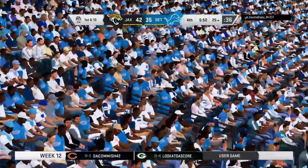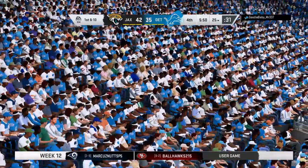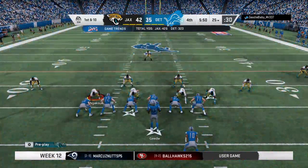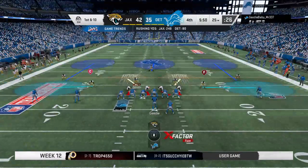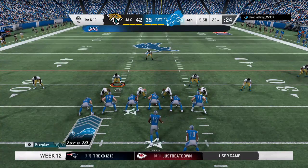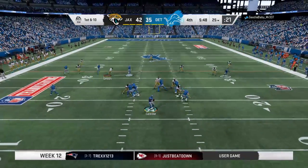First and 10 at their own 25-yard line. The Detroit offense ready to begin their drive. And that last touchdown drive they had very balanced. How key is that balance? It's huge because most of the time when we talk about balance is run, pass, almost 50-50.